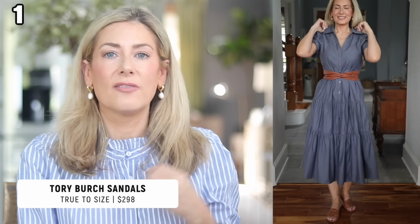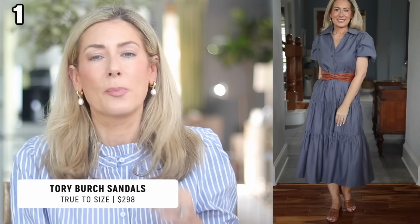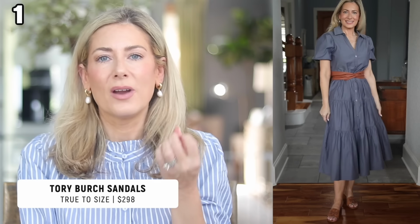I've shown you a few ways. Adding this belt though takes it to a whole other level. I think it looks so much more sophisticated. And then these leather sandals, these were another splurge that I have worn for years. They still look brand new, and that rich tone of brown tan leather I have not been able to duplicate in my less expensive shoes. Now let's move on to a few Anthropologie finds.